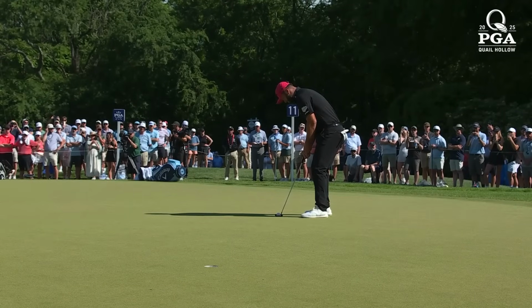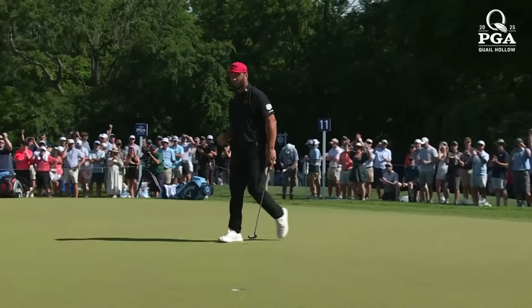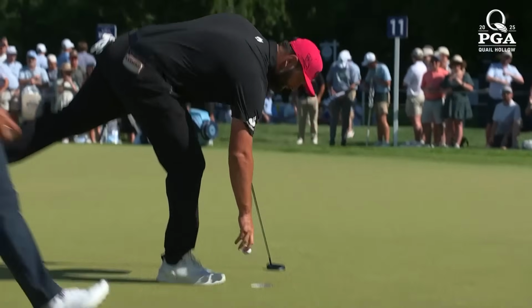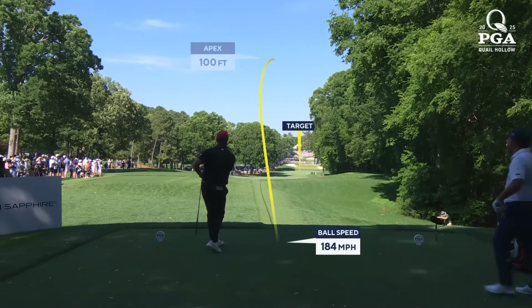Started the day 5 back. He's got that look in his eye, and he's a man on a mission. He sure does. And we know that look. 2-time major champion, US Open, Masters. I think this is what it would look like. Agreed. Loves that hard left to right shape.